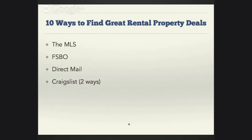So let's move on to the next one. Driving for dollars.